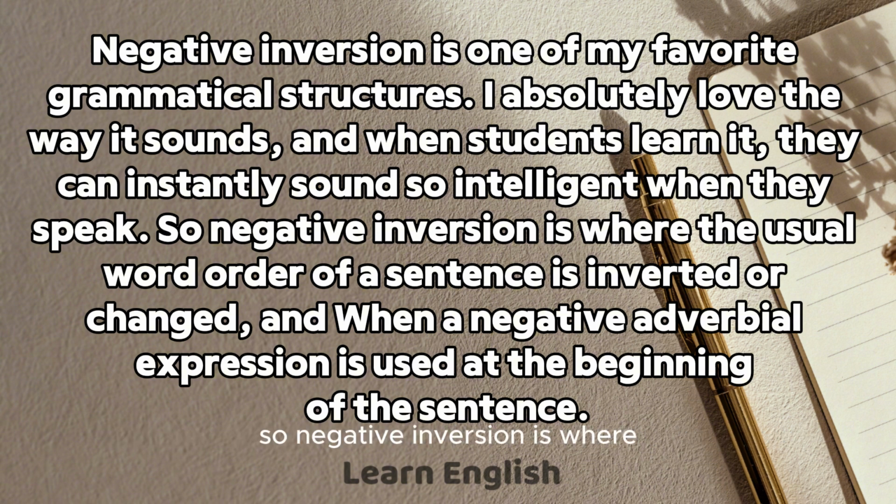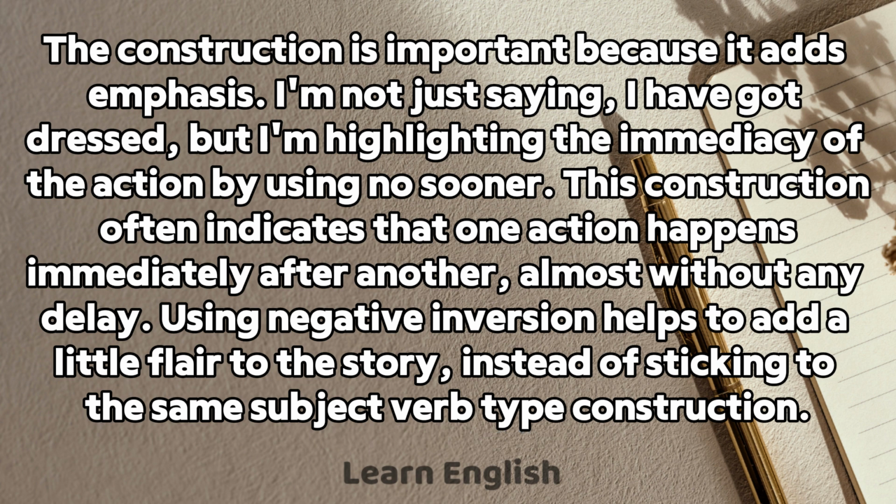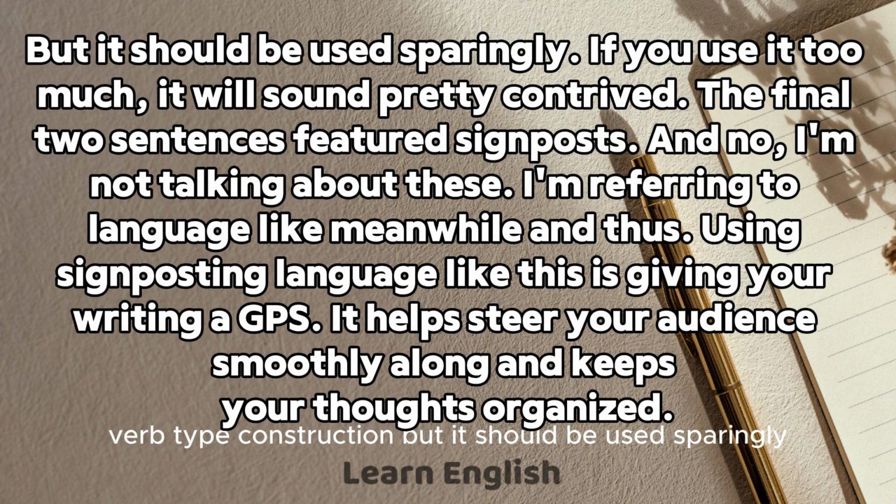So negative inversion is where the usual word order of a sentence is inverted or changed when a negative adverbial expression is used at the beginning of the sentence. The construction is important because it adds emphasis. I'm not just saying, I have got dressed, but I'm highlighting the immediacy of the action by using no sooner. This construction often indicates that one action happens immediately after another, almost without any delay. Using negative inversion helps to add a little flair to the story, instead of sticking to the same subject-verb type construction. But it should be used sparingly. If you use it too much, it will sound pretty contrived.